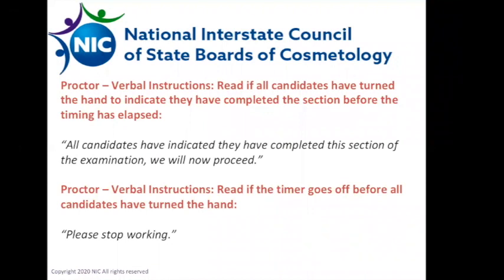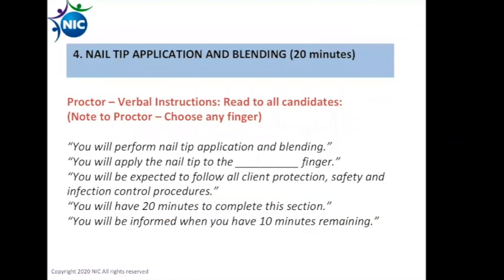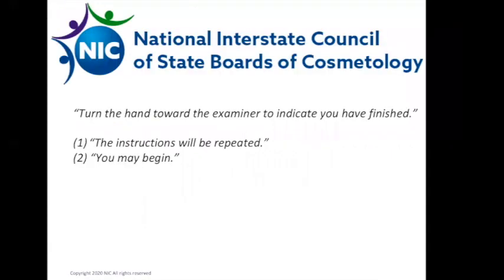If all the hands have been turned toward our examiners, our proctor would say, all candidates have indicated they have completed this section of the examination. We will now proceed. And then our candidates are told, you will perform nail tip application and blending. You will apply the nail tip to whatever finger the proctor determines at that time. You will be expected to follow all client protection, safety, and infection control procedures. You will have 20 minutes to complete this section. You will be informed when you have 10 minutes remaining. Turn the hand toward the examiner to indicate you have finished. Those instructions are repeated.